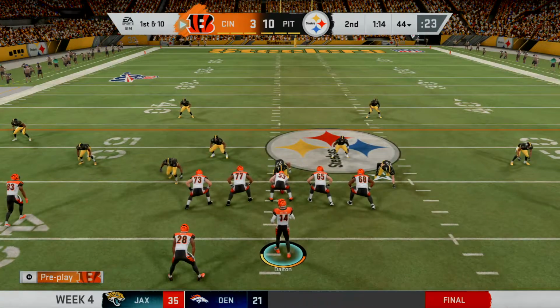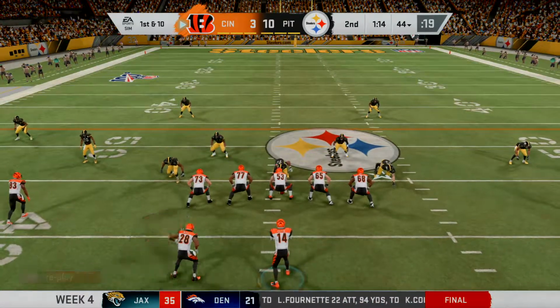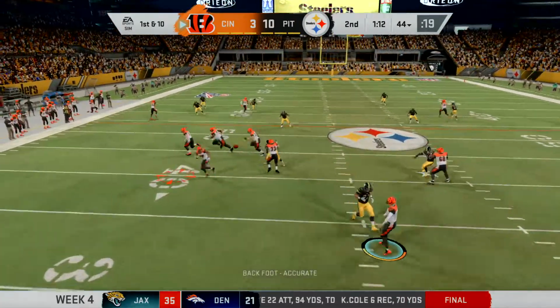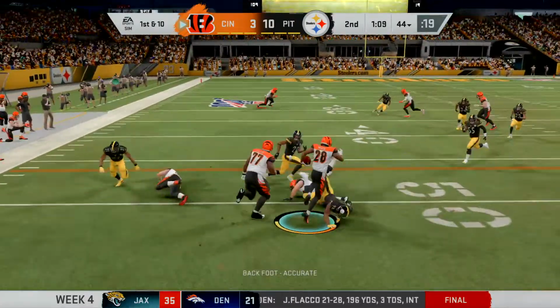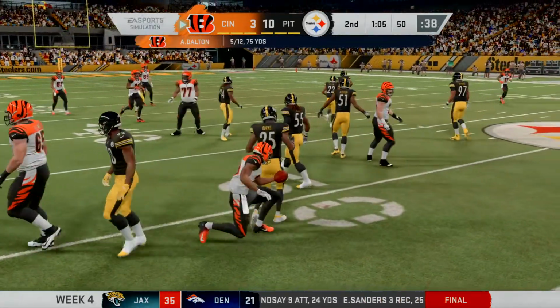So, second quarter, this offense is losing and hoping to get the football in the end zone for the first time. Now Dalton with a 1st and 10. Now they set up the screen. That's complete. 7 yards there on the first down screen play.